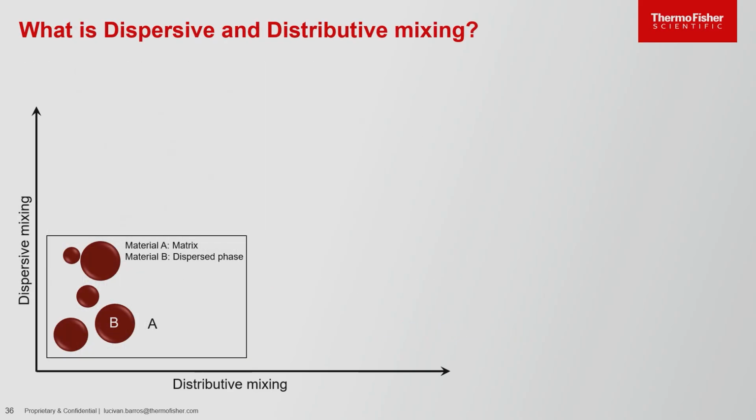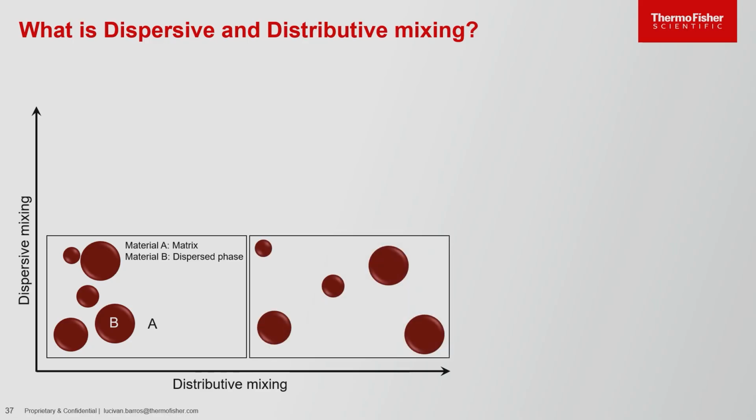I'll tell you. So imagine that we have a mixture of two materials. Material B is the dispersed phase, material A is the matrix. And if we apply distributive mixing, we basically split and recombine, split and recombine. So we distribute the material B throughout the material A. So you have a nice distribution throughout the material.